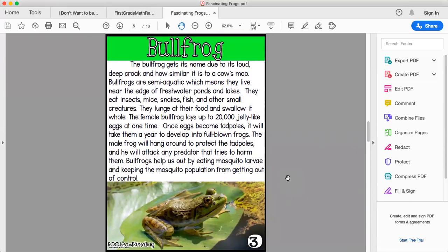Bullfrog. The bullfrog gets its name due to its loud, deep croak and how similar it is to a cow's moo. Bullfrogs are semi-aquatic, which means they live on the edge of freshwater ponds and lakes. They eat insects, mice, snakes, fish, and other creatures. They lunge at their food and swallow it whole.